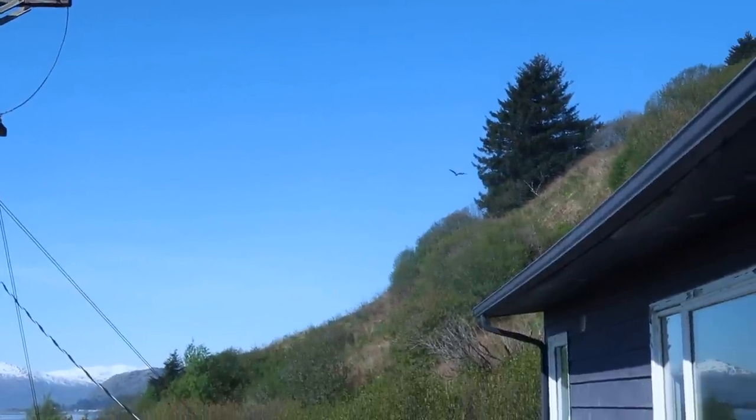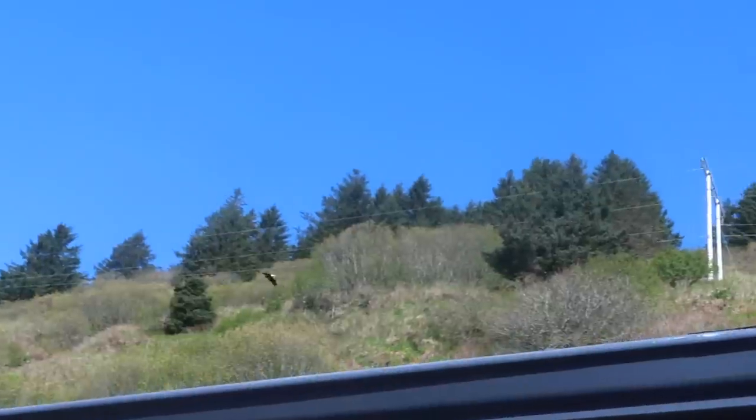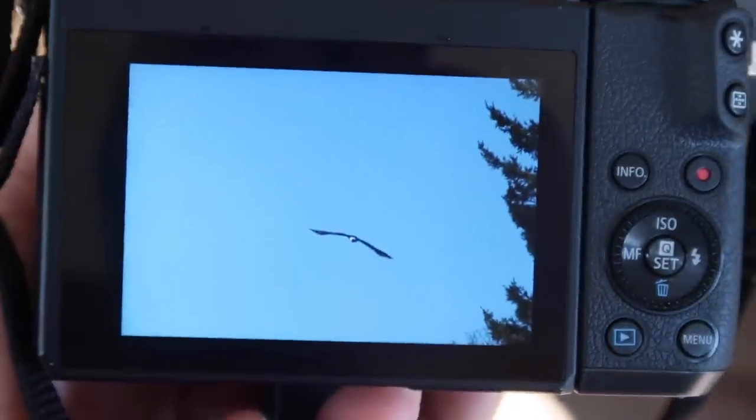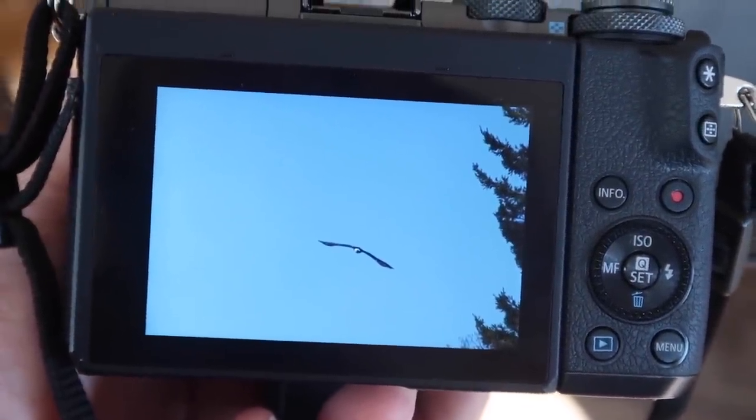Oh my gosh, you guys, the eagle just took off from the tree. And Sherri is showing me this photo she got of the eagle as it took off. Sherri Beth, that's so cool. All right, we're going to see lots and lots more eagles today. I have no doubt about it.